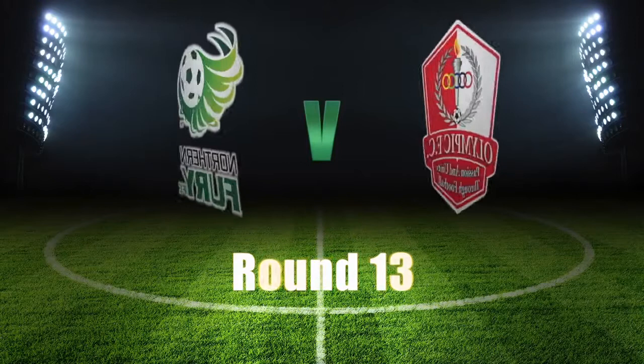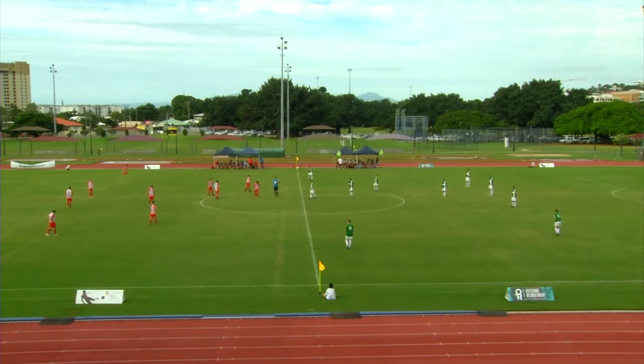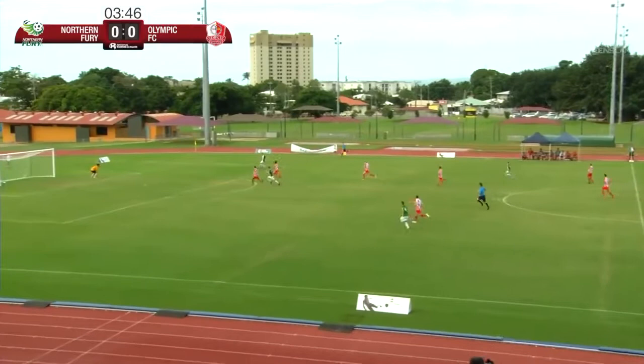Action comes from the Townsville Sports Reserve as the Northern Fury meet Olympic FC. And the form in recent weeks of these two sides couldn't be any more contrasting. Olympic just starting their climb up the ladder, whereas the Fury are in a bit of a free fall at the moment and really need the 3 points here to arrest that slide down the NPL ladder. And here they are with the first opportunity of the match through Jake Perry.